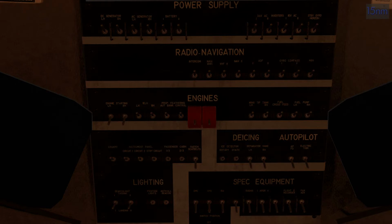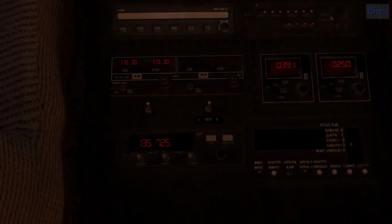All of our radio stuff on already, it looks like. Whoa, my zoom is fast. I guess only one is actually going to do anything. Okay, ADF is on. Everything else is on.